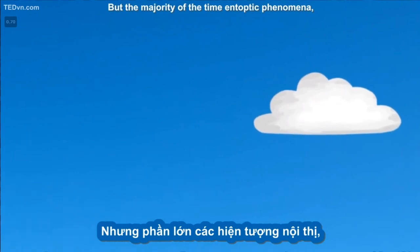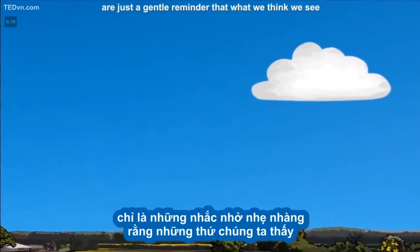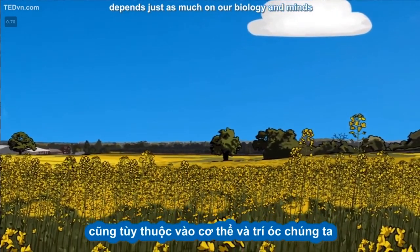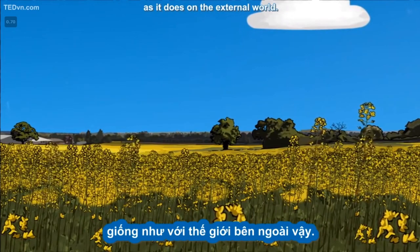entoptic phenomena, such as floaters and blue sky sprites, are just a gentle reminder that what we think we see depends just as much on our biology and minds as it does on the external world.